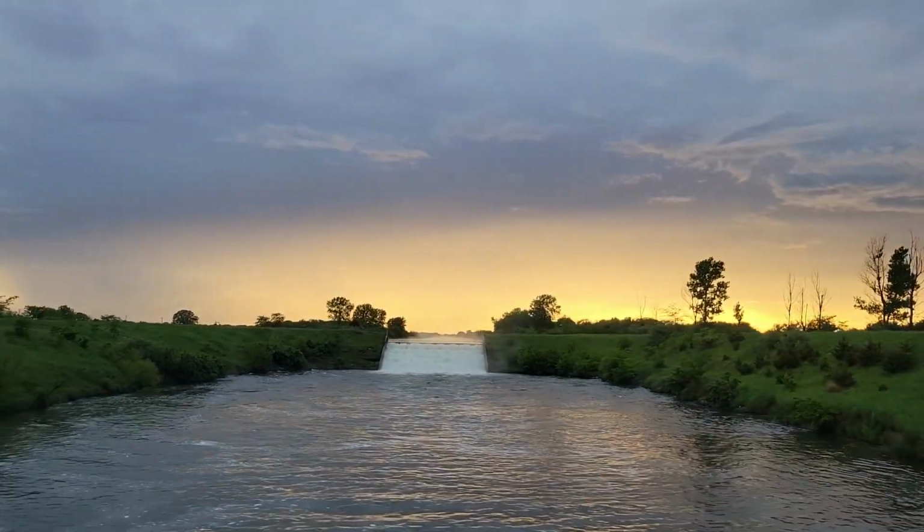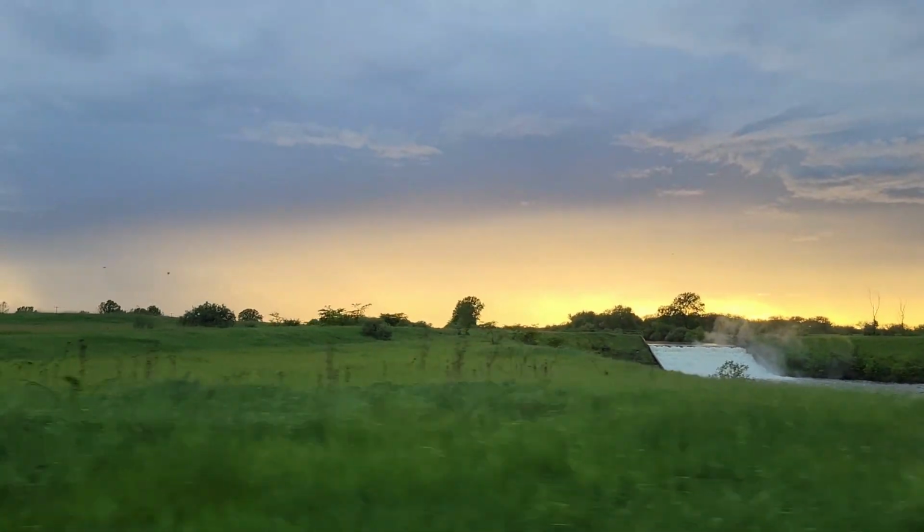And got the waterfall with the cool looking background. Woohoo! Yeah.